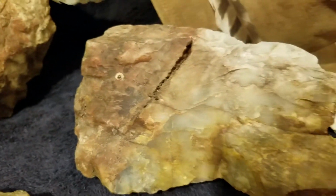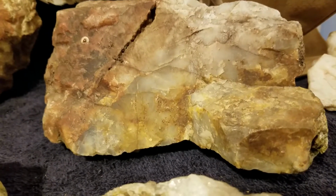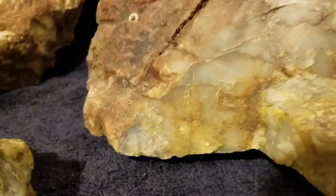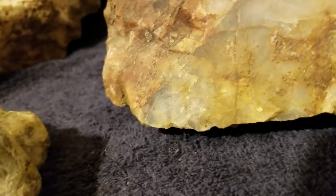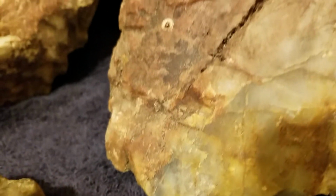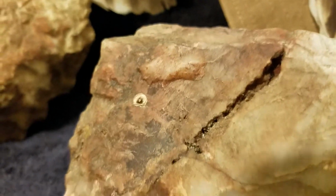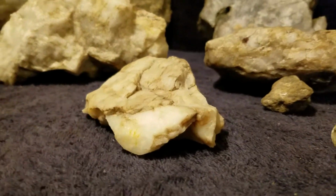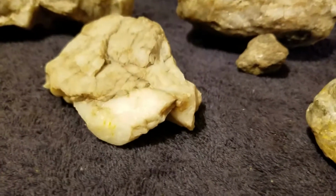And this is a buffalo. Could have been burnished, I don't know, but it's a very, very nice piece of quartz. And the buffalo, you can see the hoof where he's kneeling down. The horn. Another serpent here with its mouth open. Nice piece of quartz.